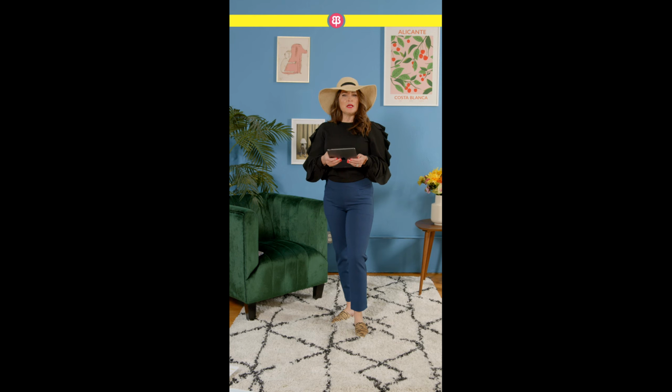Are they supposed to be ankle length? Yes, they are crops. So they're worn right at the ankle, but as I said, you can wear them any way you want. You just have to select the length that you want on our website. We do have them in 4 lengths, going from 25 to 31.